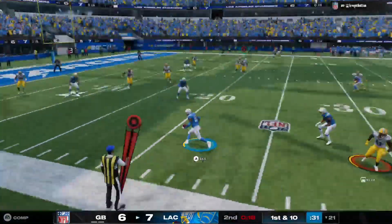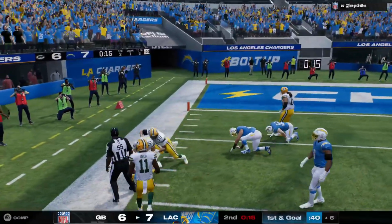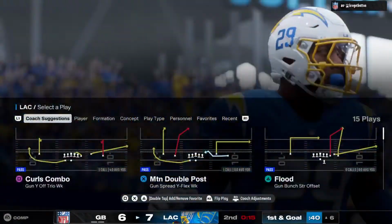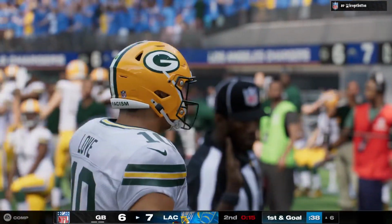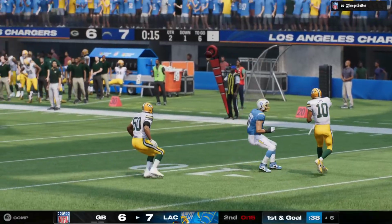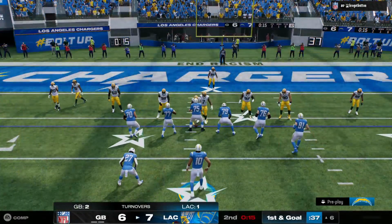Now here's another ball that's intercepted. He has set up the offense with first and goal. This drive ends the same way their last one did, walking off the field following an interception.